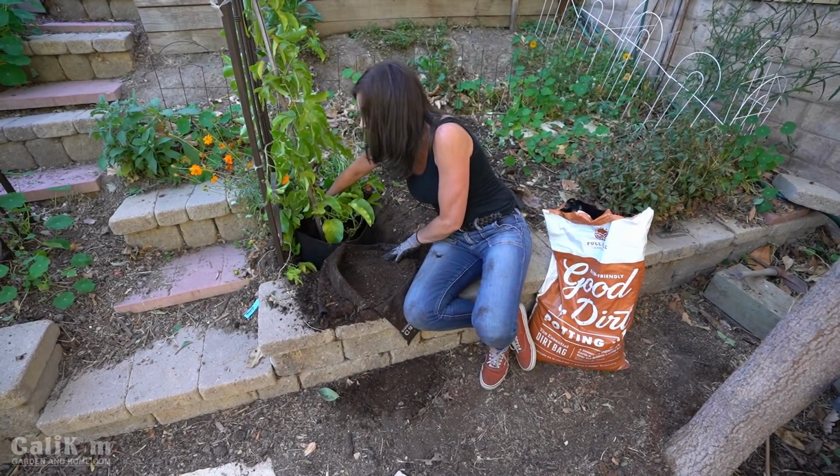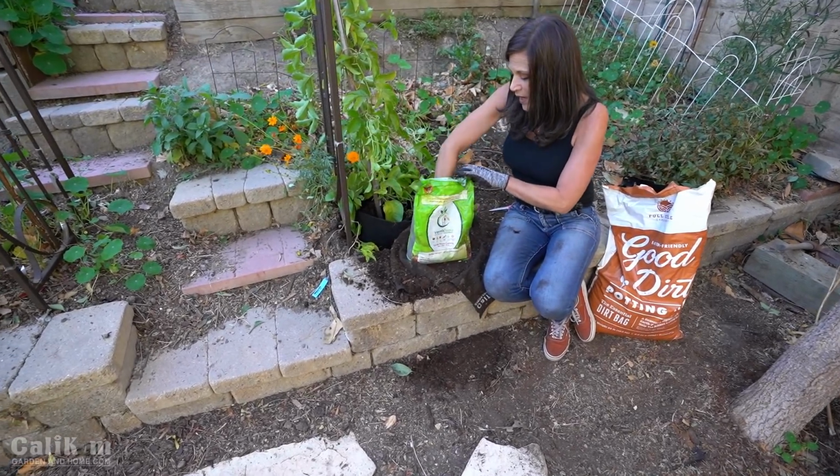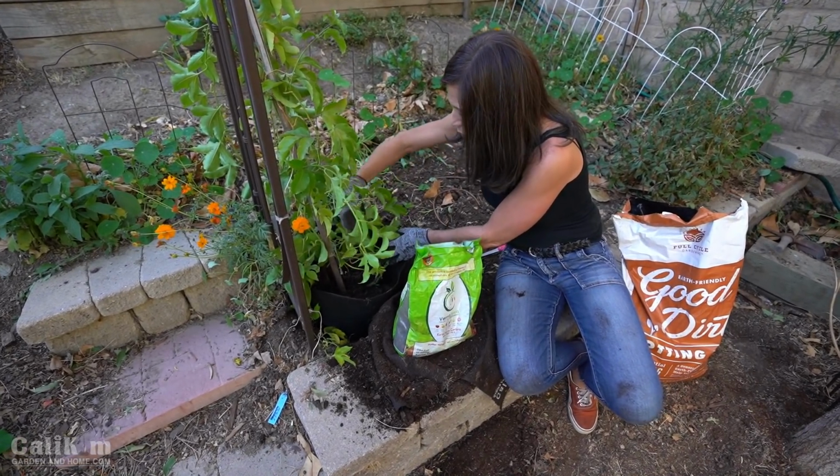And I am gonna add my favorite nutrients so it has some brand new growth very, very quickly. And you guys know what it is, the Vermisterra worm castings. I'm gonna add a couple of handfuls here to this container around the base of the plant so we get lots more good root growth.